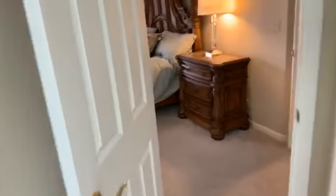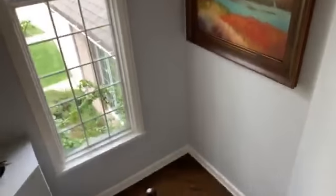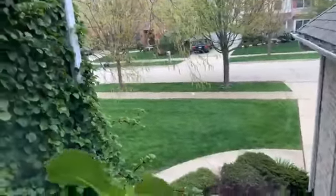So we're here at 740 Megan Court. I'm on the 2nd floor. And this is a virtual open house. If you have a question, feel free to send me a comment. From up here, you get a good view of the front yard. Grass is in great condition. They keep it up. The neighborhood is awesome. A lot of great families here.